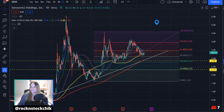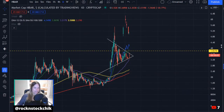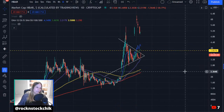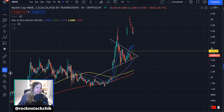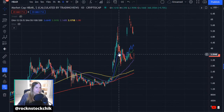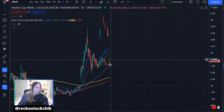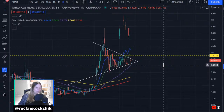Okay, so somebody has asked me to look at HBAR. And I have to be honest, this chart's just crazy. So this is a crypto chart. It's definitely not what I'm used to seeing looking at stock market tickers. Just look at the EMAs. Normally they're curved, but this one's so jaggedy because we've had these huge moves. So I have no idea what this is about.